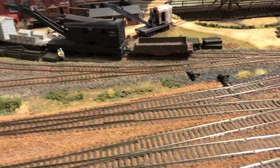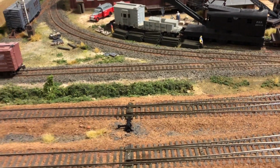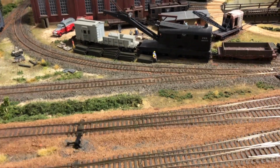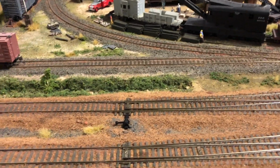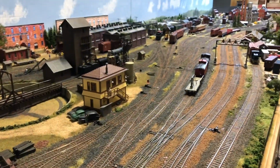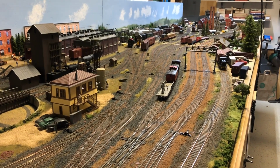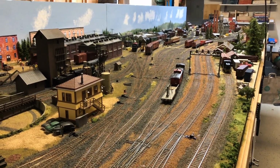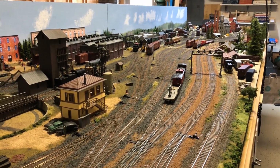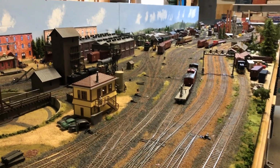So one other thing on this side to talk about real quick is that when I originally thought about this layout and started to build it, again, my intent was switching. I did not want to do continuous loops. I did not want to have trains chasing their tails around a 4x8 and then a 4x16. Again, my own personal preference. On my O scale, that's exactly what they do, but I've got more room to run them out and I'm having fun with that.